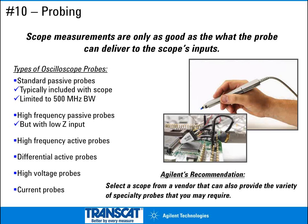If you require higher bandwidth probing, you'll need to purchase a specialty probe for that, as well as any other specialty probing scenarios, such as high voltage, differential probing, current probing, etc. So what is our recommendation? Make sure to select a scope from a vendor that can also provide the variety of specialty probes that you may require.